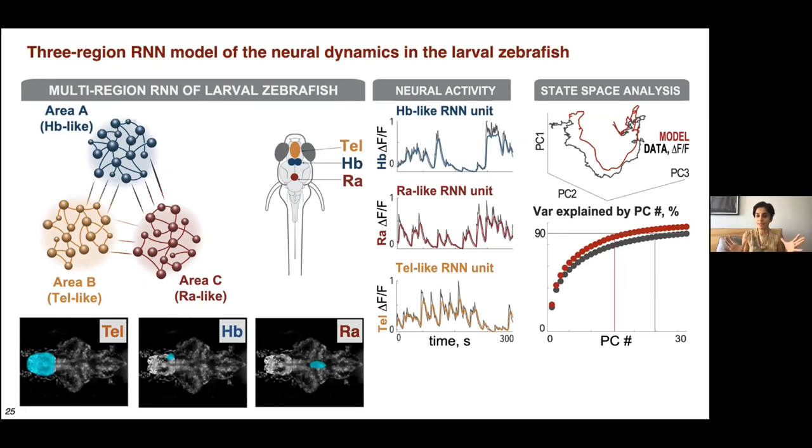Now, not surprisingly, once you build this network and train it to match data directly from the habenula, raphe, and the telencephalon, this exercise works. So here are a few example neurons that you see in the middle column. I'm showing you a single habenula-like RNN unit, a raphe-like RNN unit in red, and a telencephalon-like RNN unit in yellow. The data that inspired this network, or was used as the target function for this network, is in gray in all these cases. And you can kind of see that it gets the dynamics right. These networks fit extraordinarily well, but they miss these high frequency bits and bobs.